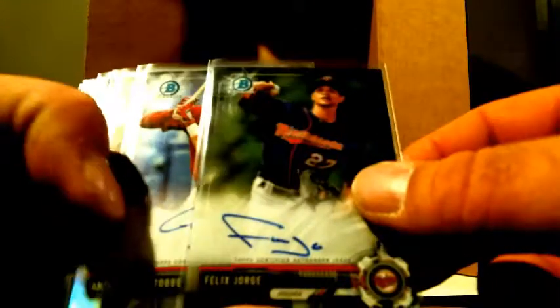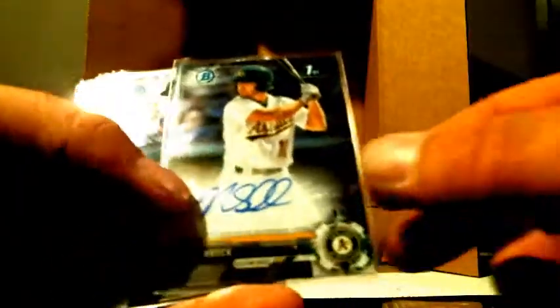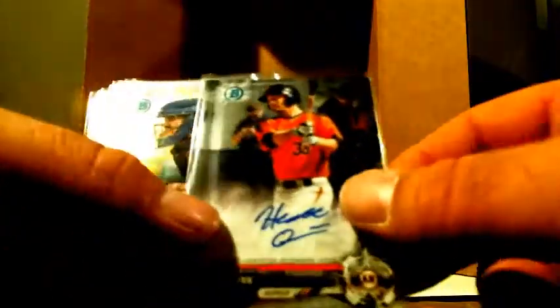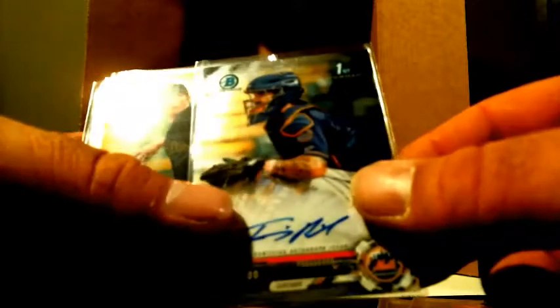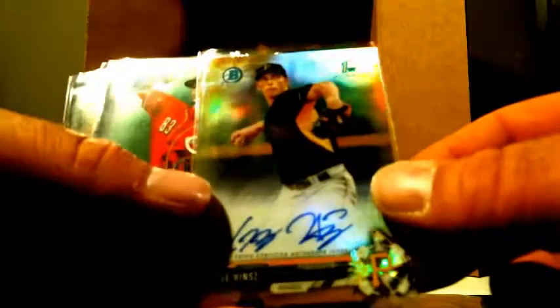Love to know what those are going for. Felix George, Cole Staub, those are both base. Anderson Tejada refractor, Max Schrock base, Heath Quinn base, Thomas Nido base, Gage Hins gold. Looks really nice for the Pirates as a gold auto.